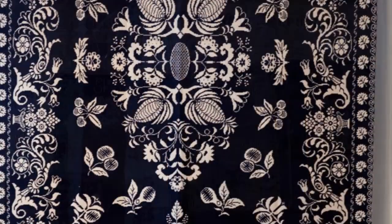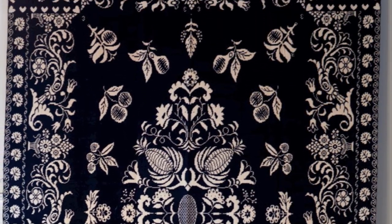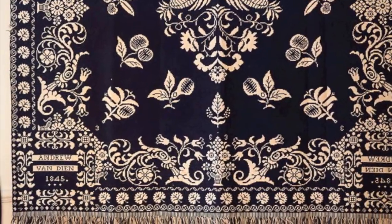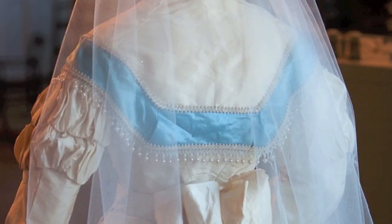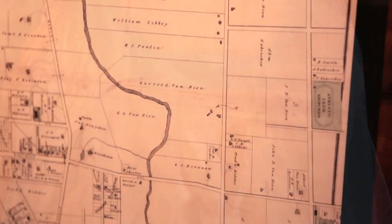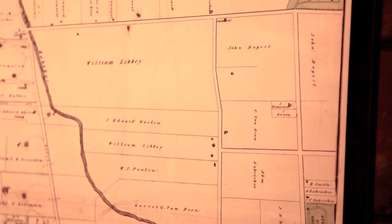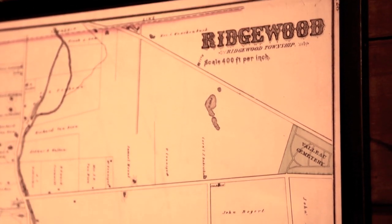As you enter the exhibit hall, your eyes will be immediately drawn to our blue and white woven coverlet made for Andrew Van Deen in 1845. The coverlet was woven locally and was most likely a wedding present, as Andrew was married in June of that year. Today, North and South Van Deen Avenues are familiar to local residents and run the length of the village of Ridgewood.